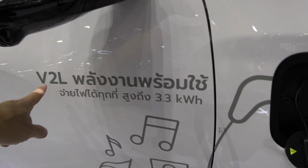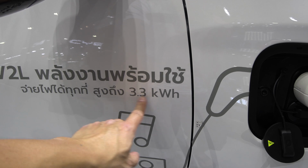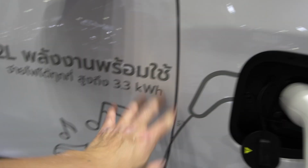This is not correct. Vehicle to load. This is energy, kilowatt hour. It's supposed to be 3.3 kilowatt. Let me just help them take out this one. I'm just kidding.